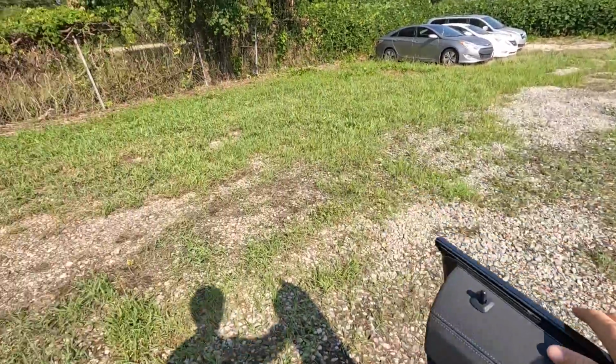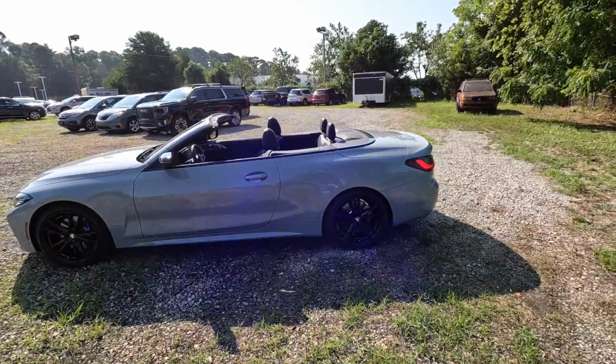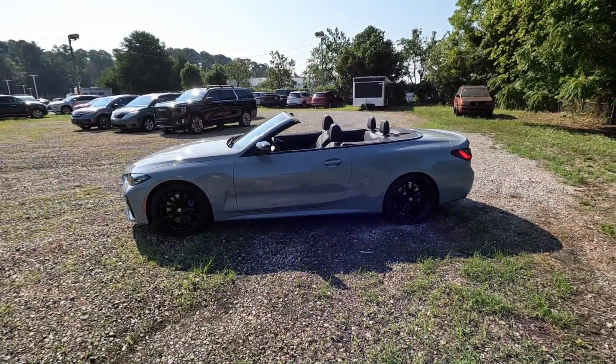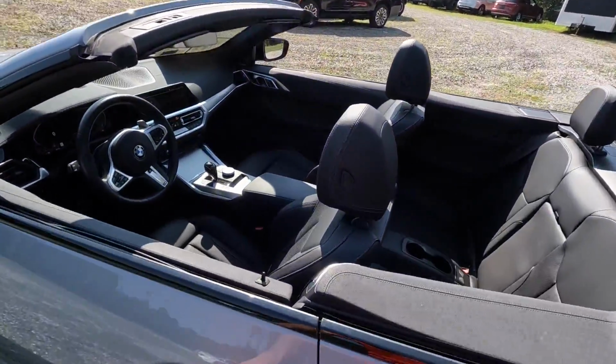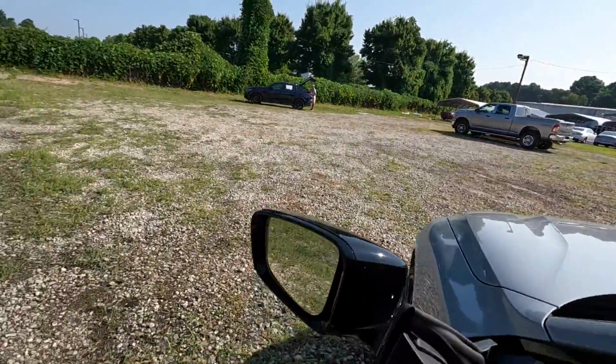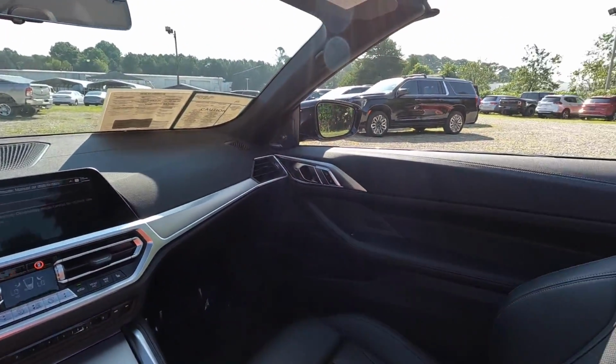We can take a look at it with the top down. So of course you're buying a convertible, you want the top down. I think it looks good either way. And like I said, it's a very quick process. You can do this while moving, which is extremely beneficial. So you don't have to come to a complete stop if needed.